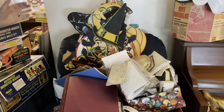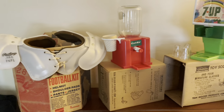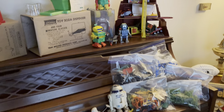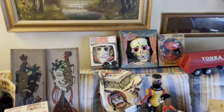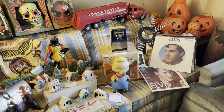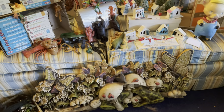Still working here. Old, vintage Halloween. We have paper goods that haven't even gone out yet. We have a boys football kit. We have child soda dispensers with the original boxes. We have robots. You name it, we got it. We've got soldiers. We've got models. Coming along the floor here, we've got some Christmas. Coming across the back of the sofa, we have small figures. We have Steeler stuff. We have a Tonka tanker, original Halloween costumes. I mean, just look at all this great stuff. I loved it. Mid-century Starburst clock with key in the middle. Tonka tanker truck. Halloween blow molds and jack-o'-lanterns in the corner.